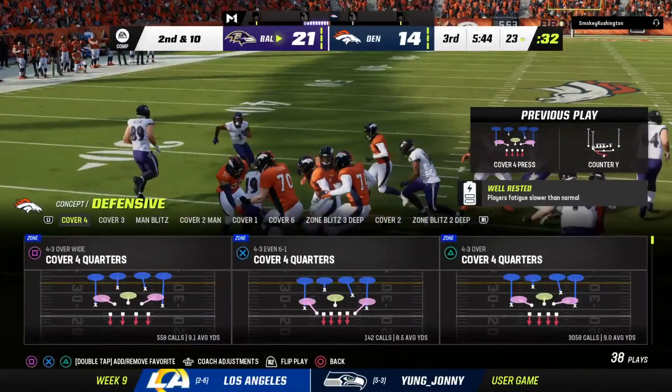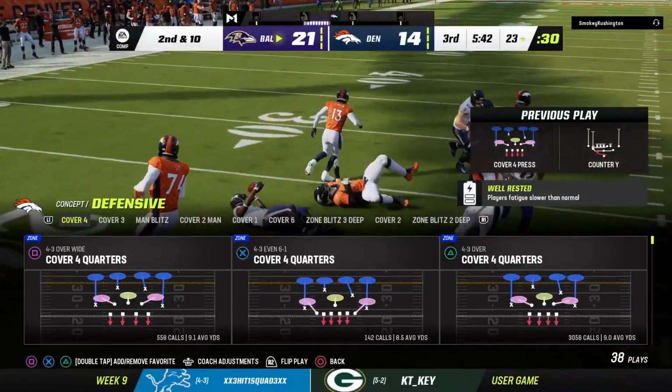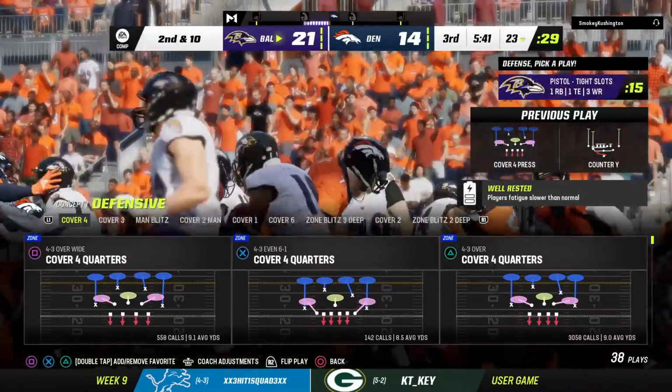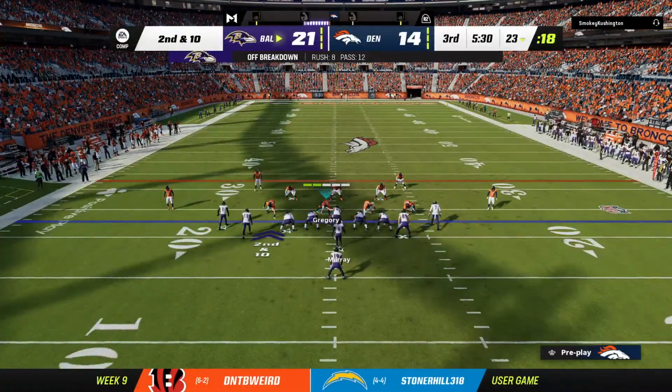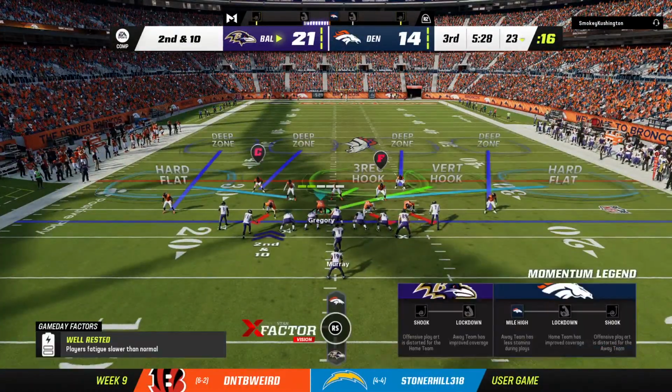How about his ability to trust his eyes and figure out it was not a pass play and go fast towards the line of scrimmage in order to make that tackle. Officially nothing on that last run. They'll try again, 2nd and 10.